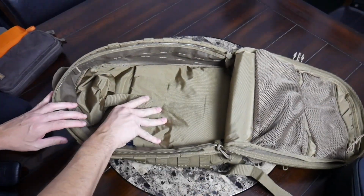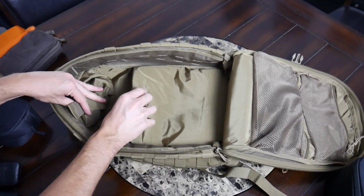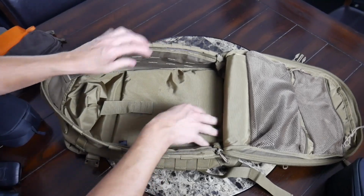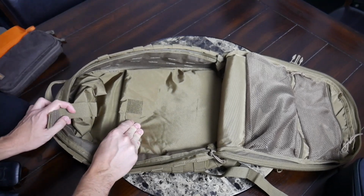And then on the back, you see one of the updates when version 2.0 of this bag was released is that you have a padded laptop sleeve on the back, which has a Velcro strap to keep your device in place. This is pulled up off the bottom of the ground to give you some protection when you're placing this down. And I really like that you have an actual laptop sleeve now.